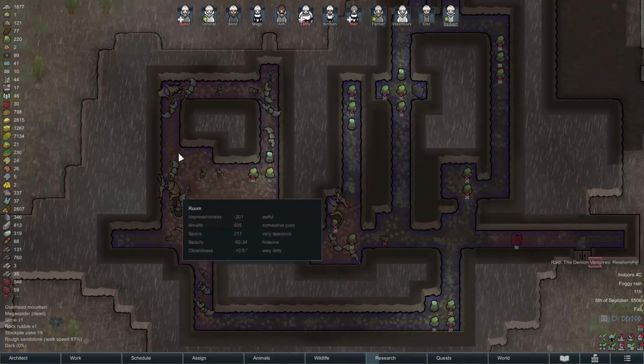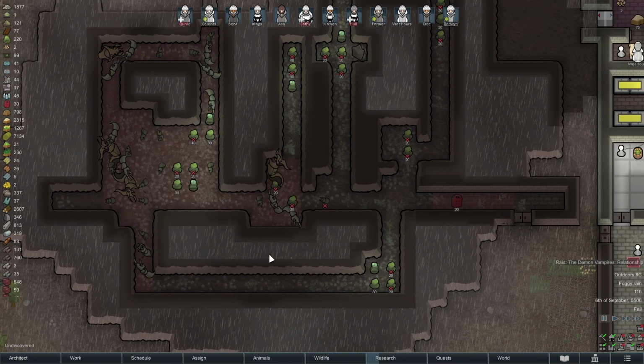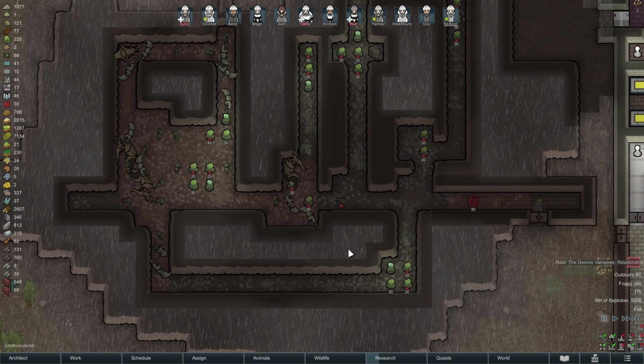So they're all in here, and they can just go away from in there. They can just slowly rot inside their little mountain prison thing. That's absolutely fine. One thing we do need to do, however, is make sure that we take this insect jelly. Now, I initially kind of went, the insect jelly, we don't want that.